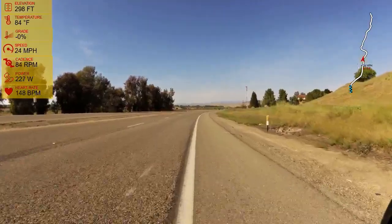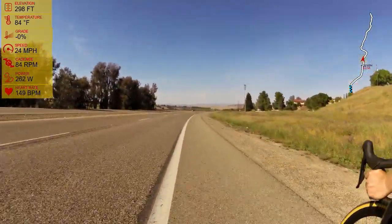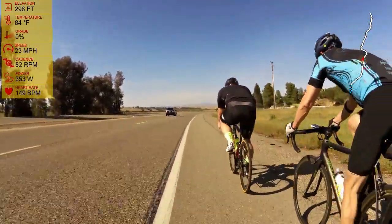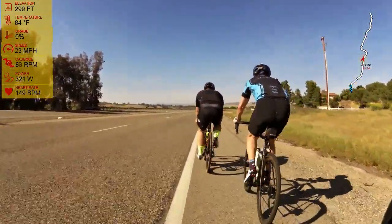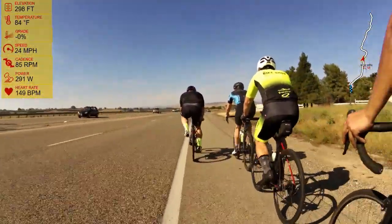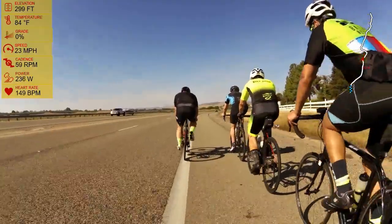Ernesto has been cycling the longest. In fact, I met him about 3 years ago and took him to a 3-day open team training camp at San Luis Obispo, California. Eric, I believe, has been on the bike for 2 years. Soon after, he and Ernesto hooked up as training partners to focus on organized recreational rides.